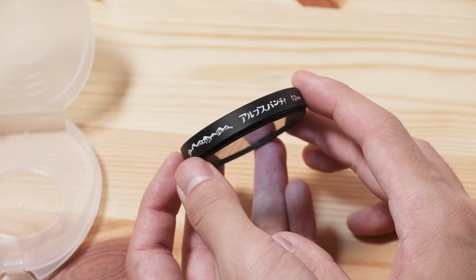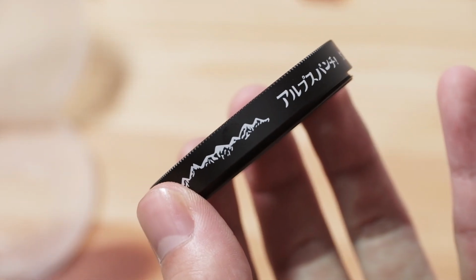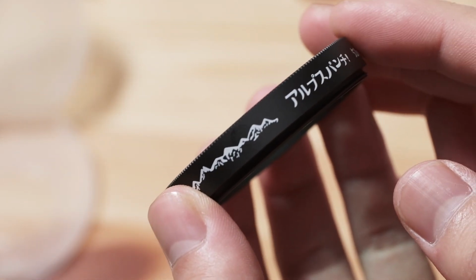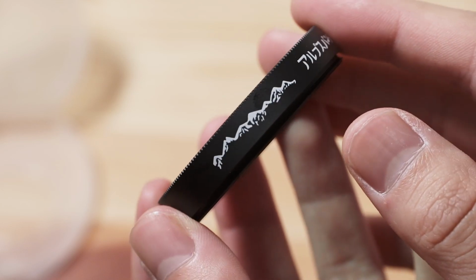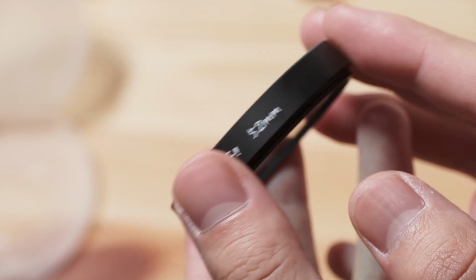And for the overall construction of this filter, Marumi decorated the filter's side with iconic symbols just to spread the love. The filter itself for the Alps Punch has a deep purple violet color, it's made in Japan, and it has cute packaging on the front side of the box itself.